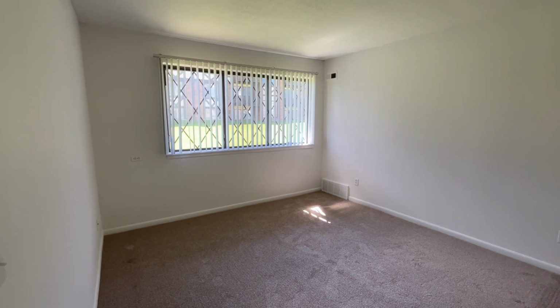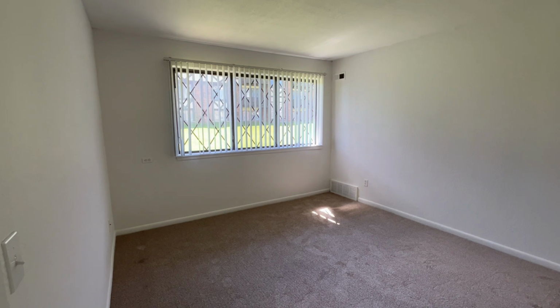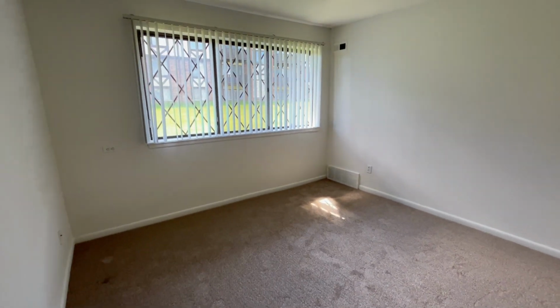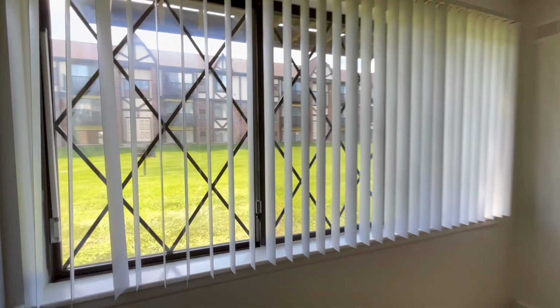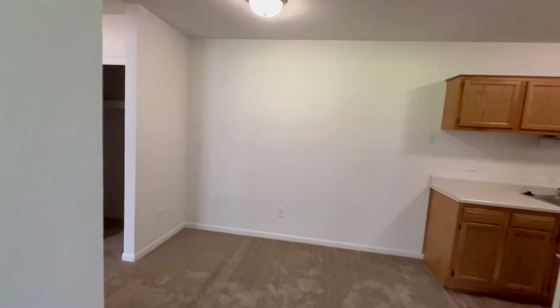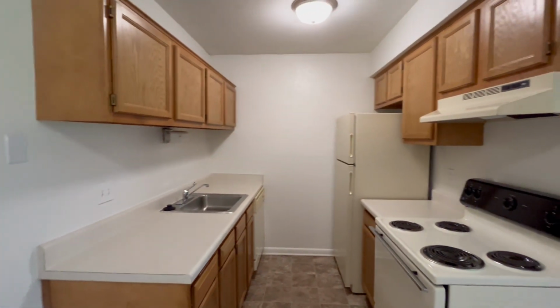Today we will be viewing apartment 2104, which is our one bedroom chestnut oak floor plan. Upon entering the home, we have our living room area, as well as a garden view window. Turning around, we have our dining room and our galley style kitchen.